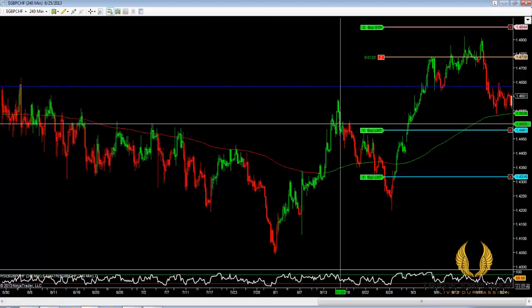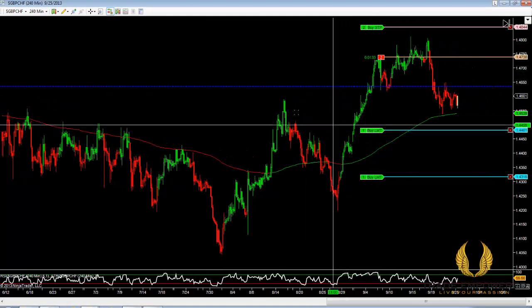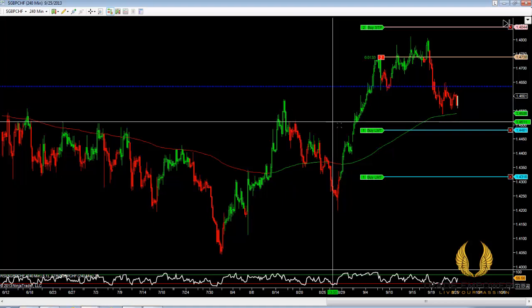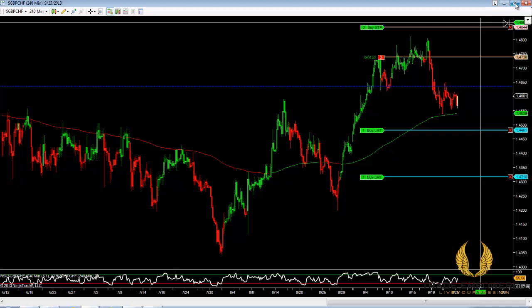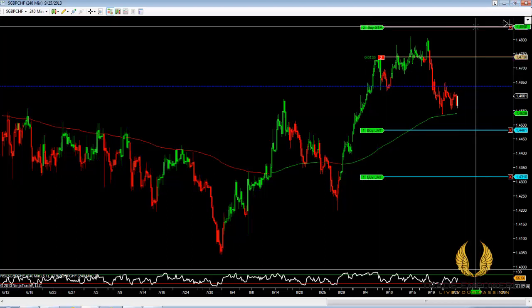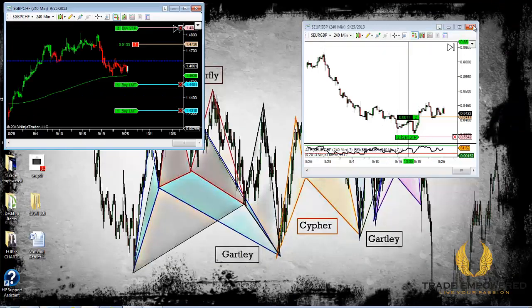And then Pound Swiss momentum has slowed down, but I'm still involved in this trade as well. I think it was a bigger Gartley pattern. Haven't quite got down to target one, but still sitting in. I don't want to say sitting pretty because I haven't had a chance to get my stops to break even, but still sitting in this trade. So toughing these things out.